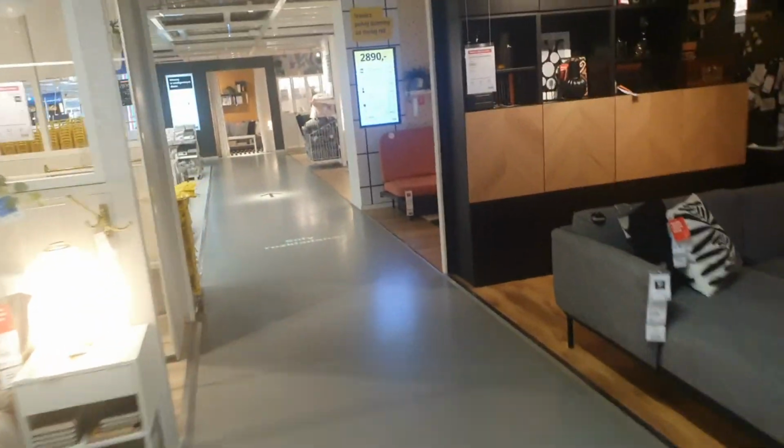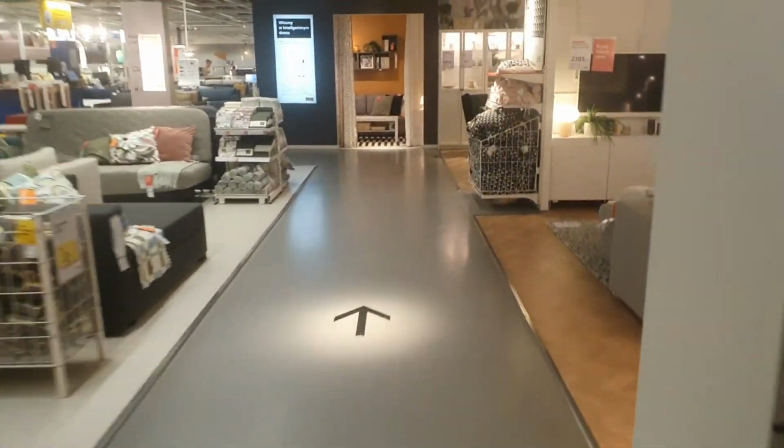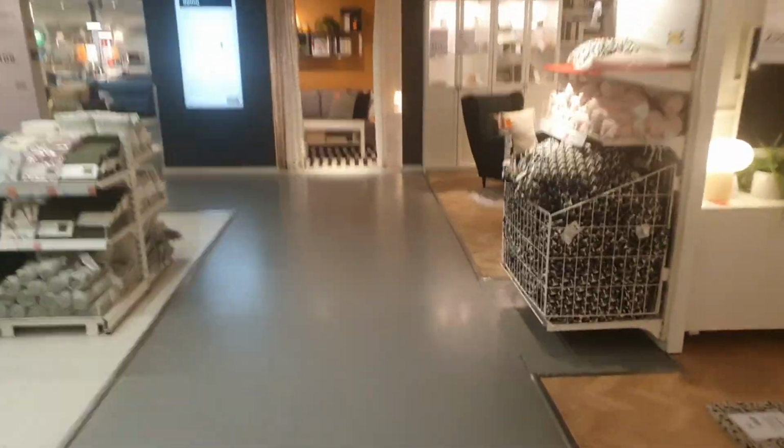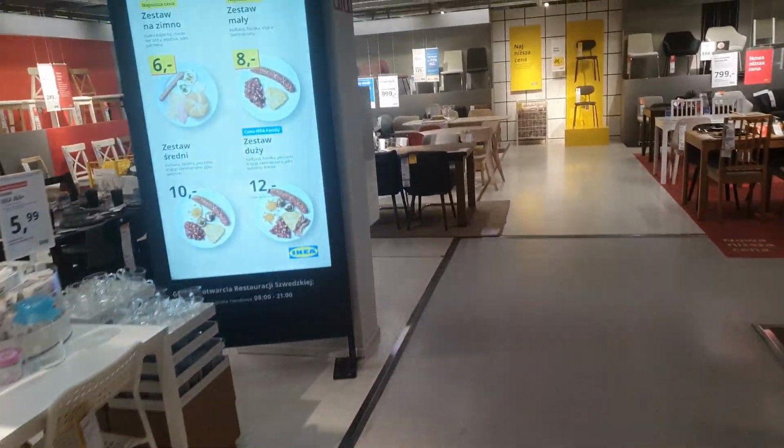And here we go. I really admire that it's not like the busiest time of the day here. I just asked the employees where to look for those higher kind of tables and higher kind of stools, and we need to go to the dining section. Let's see what's in the fridge. Oh, I didn't really expect that. Okay, I think we've arrived at our destination.